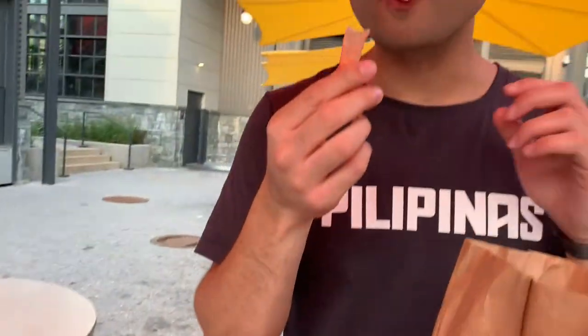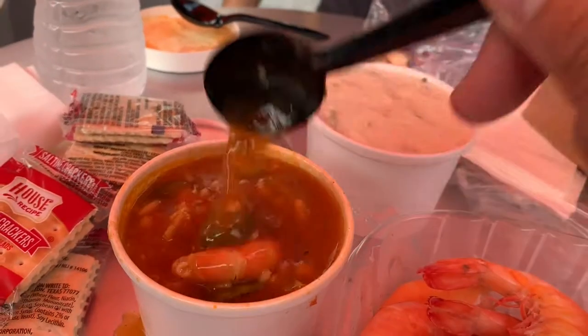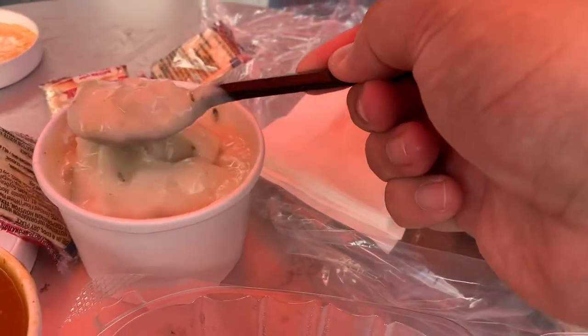You guys, wait, hold up. How is it? It's fresh, right? And in this gumbo here, I just want to show you, it has okra in it, which gumbo should have okra. Looks pretty good. And then the clam chowder, nice and thick consistency.